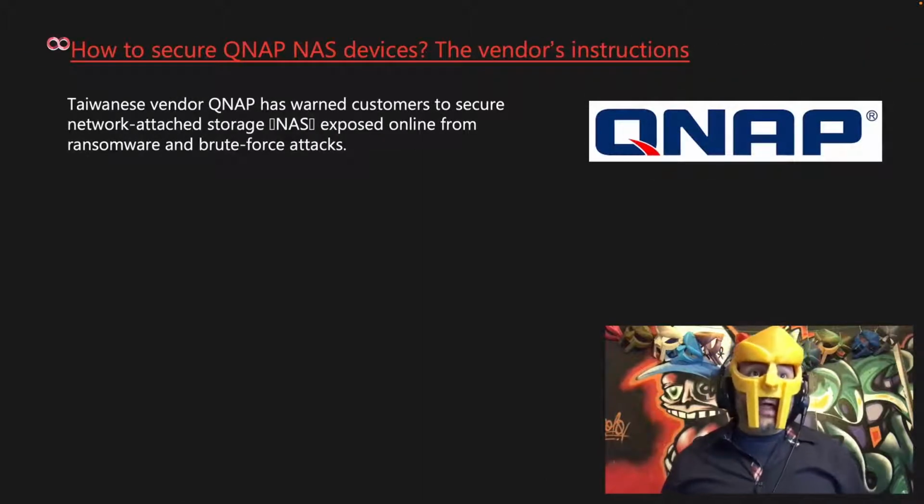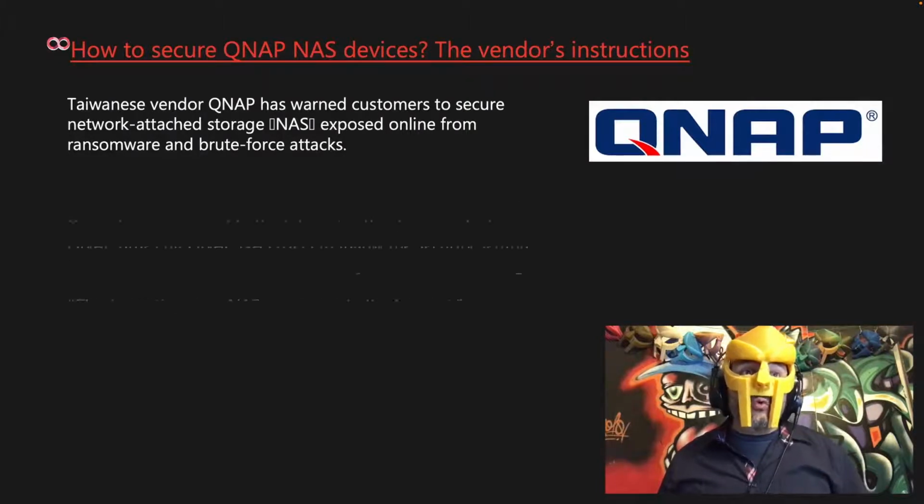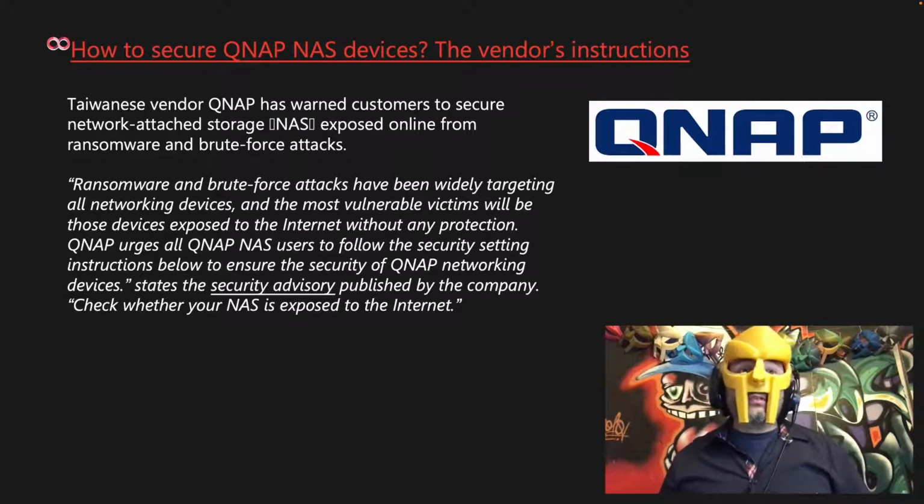Taiwanese vendor QNAP has warned customers to secure network-attached storage exposed online from ransomware and brute force attacks. "Ransomware and brute force attacks have been widely targeting all networking devices, and the most vulnerable victims will be those devices exposed to the internet without any protection. QNAP urges all QNAP NAS users to follow the security setting instructions below to ensure security of QNAP network devices," states the security advisory published by the company.